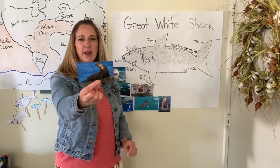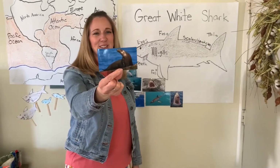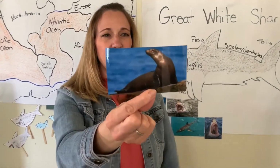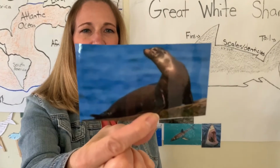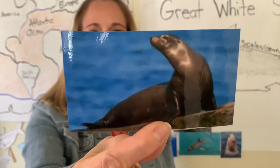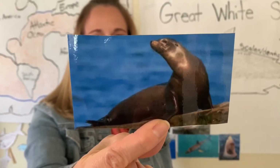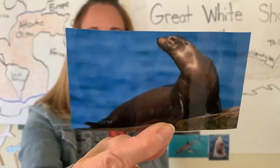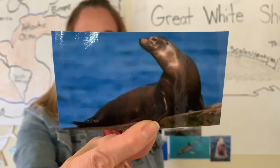All right. Great white sharks feed on seals and sea lions. This is a picture of a sea lion. But these ocean animals are very fast and agile. This means that they are challenging animals for a great white shark to catch. A great white shark can go a month without eating.